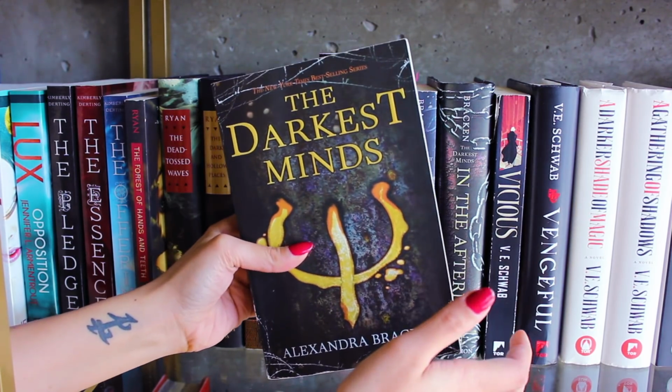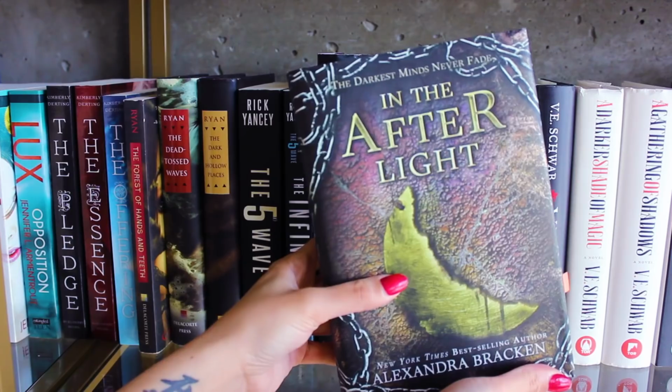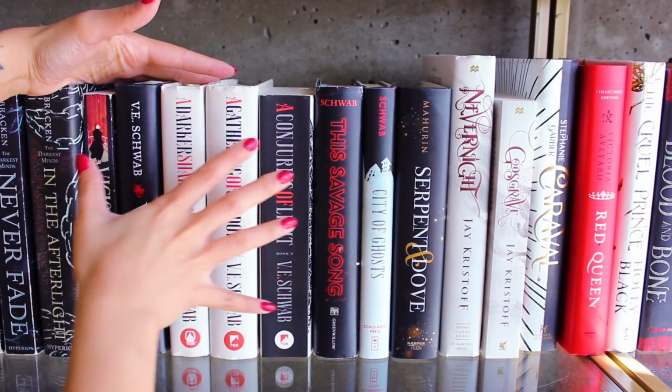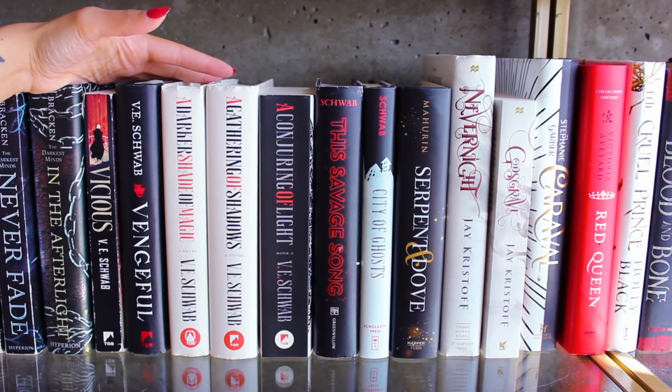Next up, I have the Darkest Minds series by Alexandra Bracken, another, would this be considered sci-fi? I think it is. But I have The Darkest Minds, Never Fade, In the Afterlight. The next section I have here is my Victoria Schwab section. We're kind of getting into new adult now as we go down. The very end will be adult.